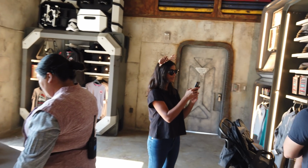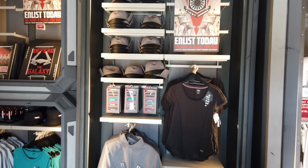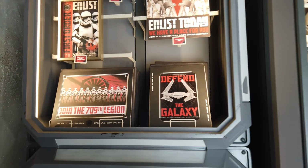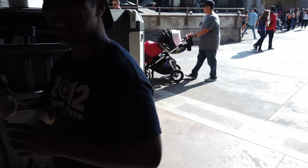And on the right side, it's kind of Stormtrooper attire. On this side, it's black attire. Get your poster to tell people to enlist today. Join at your nearest First Order outpost. Here's someone else shooting some video with some blue milk.